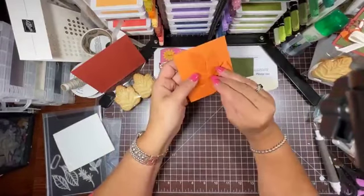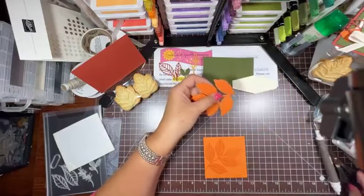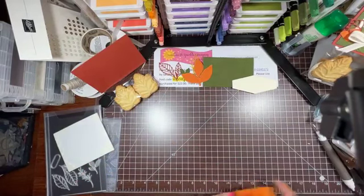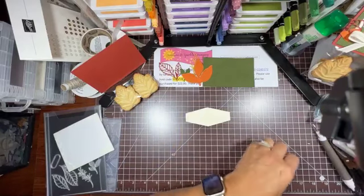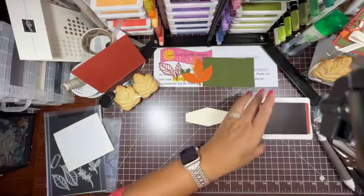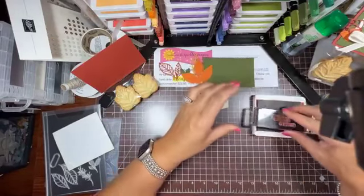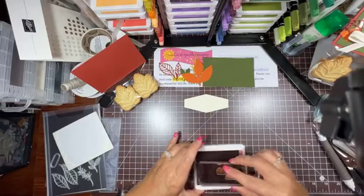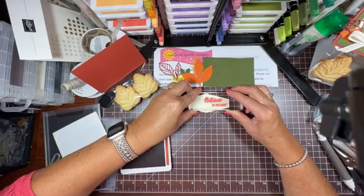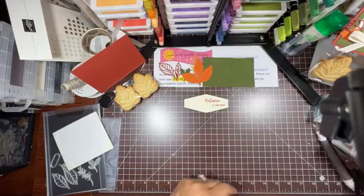Okay, so I've die cut that with our dies again. And we're going to cut this down because we don't need the whole thing on here. So I'm just going to cut this right now. And we just need this piece right here. Okay. All right, let's do our Autumn is the Best. We're going to do this in Cajun Craze. And I want to do it all the way. So I've taken those 2 stamps and put them together on one block. And then I'm going to do it all the way to this side, like that. And then we can layer our leaves.